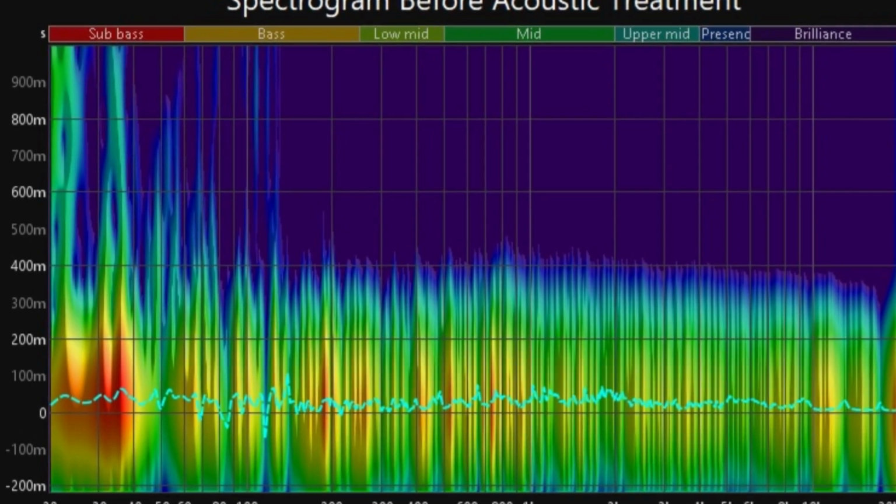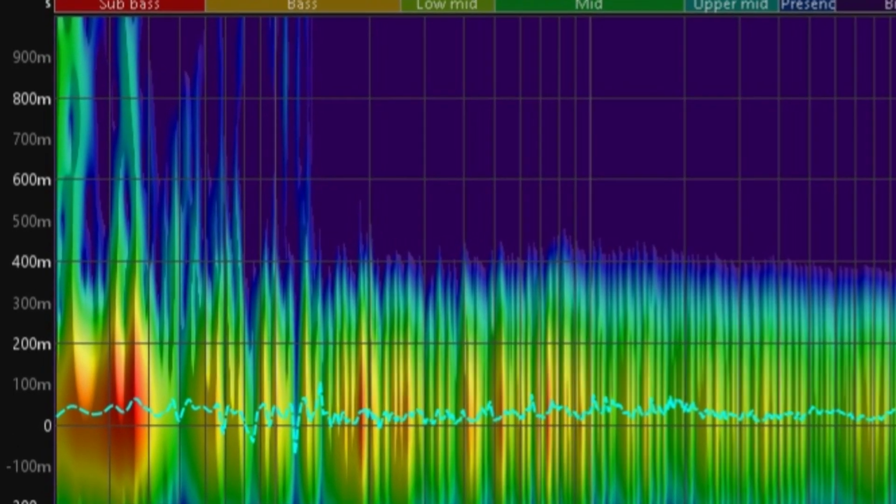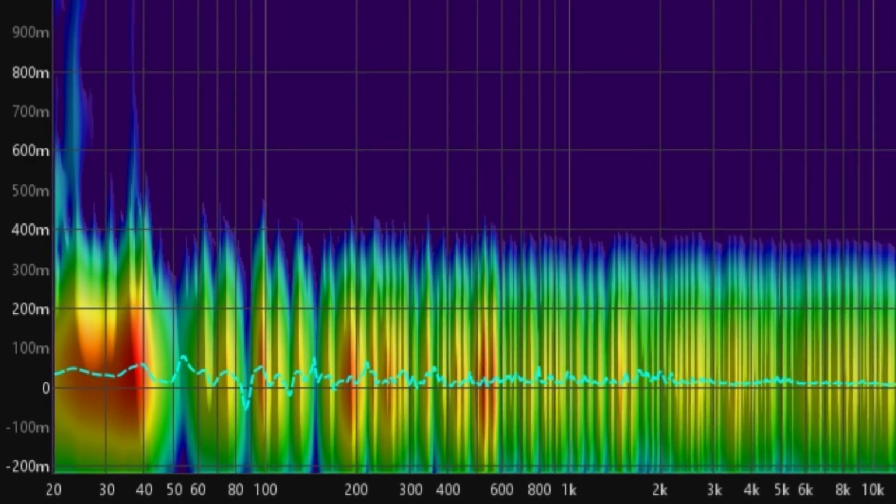Spectrogram analysis: resonances were reduced, creating a clearer and more balanced room sound.